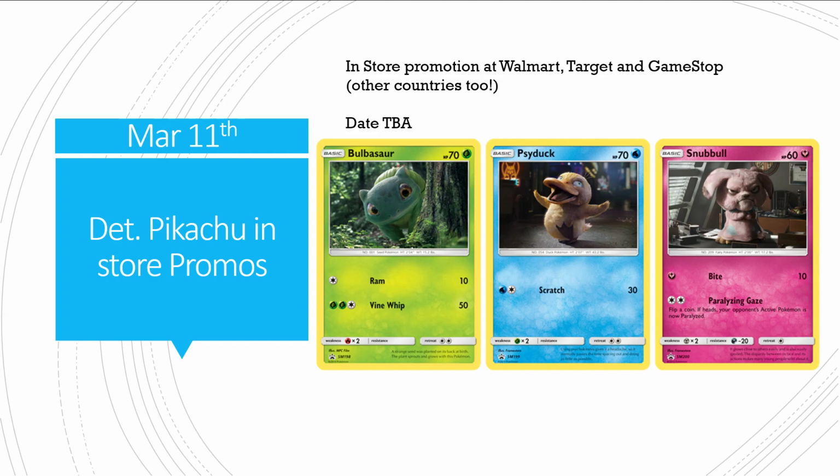I mean, this is a massive movie, and they really are pushing it with all sorts of merchandise. So I'm really hoping it's good. It's really getting close now as well, so I'm excited.